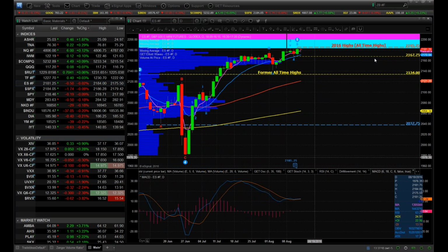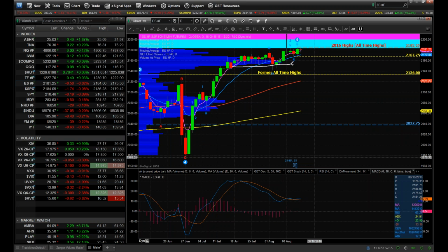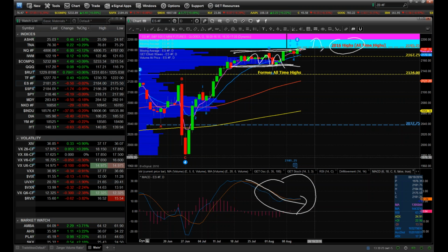You can see right here that we've just been in this very, very tight range, okay? And we poked our head up and made 2016 all-time highs on Thursday, and then Friday we were still relatively flat. And we're seeing a little bit of slackening in the MACD, but this does not represent on this close-up time frame really much of a divergence. This right here is more of a consolidation pattern, and it would suggest that the markets can go higher. However, if we break this lower area, we will test the 2134 all-time high.